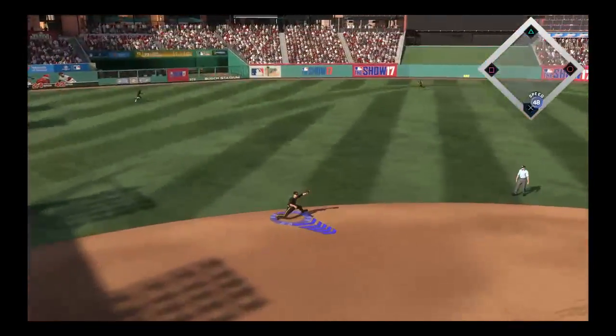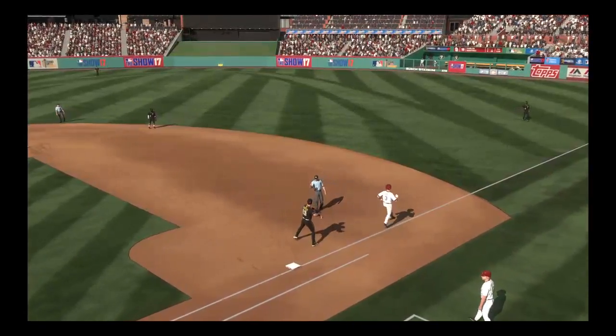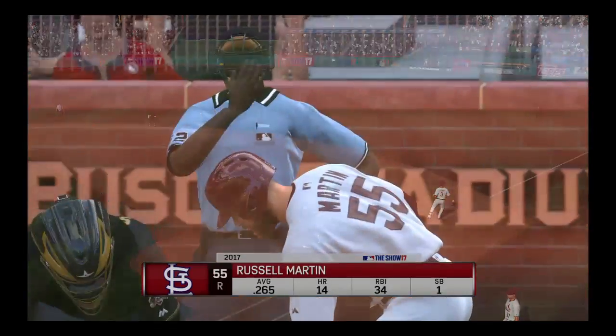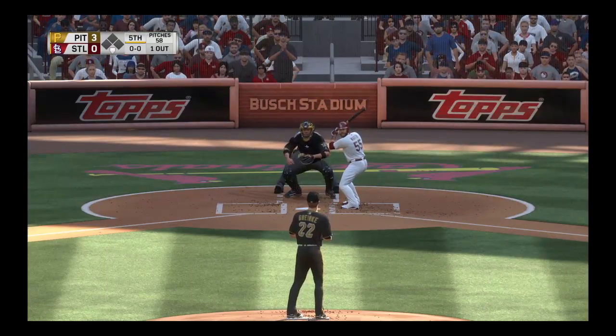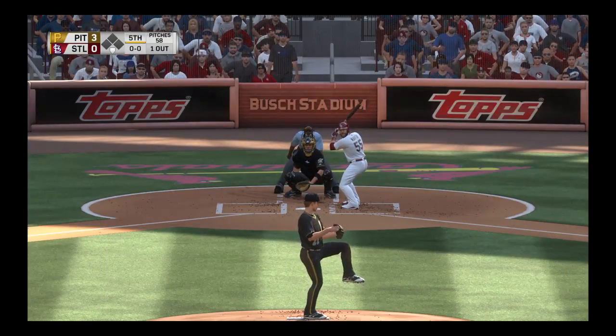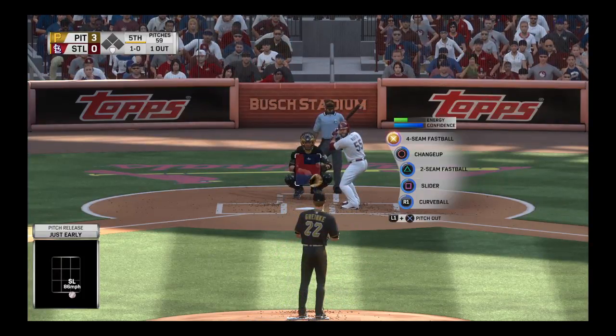Hit hard to short. Gung's got it. And the throw to first is in time. One gone. Settling in now, Russell Martin. First at-bat of the game for him here in the 5th as he was a late entrant into this one. Ball 1. Man, this guy has retired a whole slew right now.